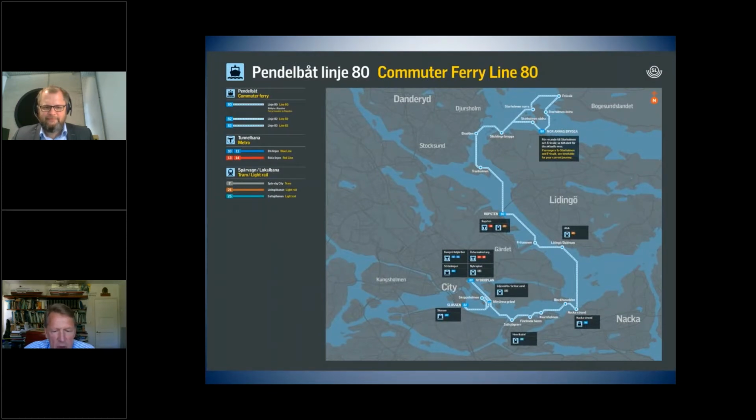And we are operating this line, as you can see. This is the inner water on the saltwater side in Stockholm. We go from the city eastwards and north up. So you can see the total length from the city up to Myrsten is about 1 hour. And from Nackastrand, which is on the southeast part of the map, it takes about half an hour into the city.